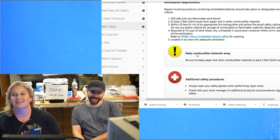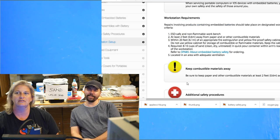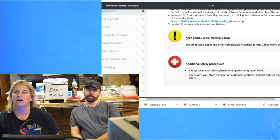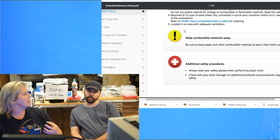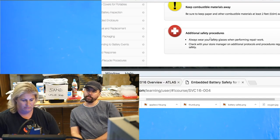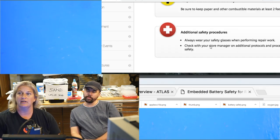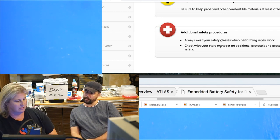All right, so then you're supposed to keep all your paper away. This is for like the real dummies. Too much to read there. Don't let paper burn up. And then the other things that they choose to break out for the people that are just skimming. The giant in red: always wear safety glasses when performing repair, not just battery repair work.